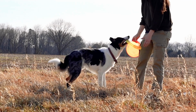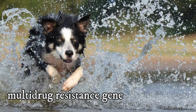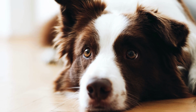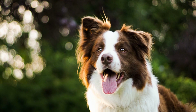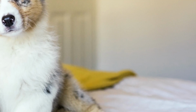It is caused by a rare genetic mutation known as multi-drug resistance gene, which can cause certain medications to poison your dog if they suffer from this mutation. You should observe screening and sample testing for this genetic mutation. Other than that, these dogs do not suffer much from any other health issues, and both dogs have a lifespan somewhere around 14 or 15 years.